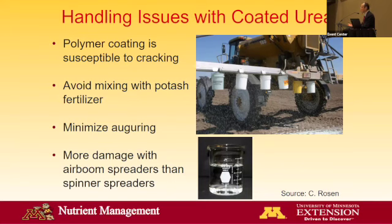If that's the case, then you are basically sending that granule through sandpaper, if you will. You're eating up all that coating, and you're buying urea at that point. The other thing is, Carl Rosen did some work with this, looking at air boom spreaders, which tend to be rougher than spin spreaders in terms of the damage that you can cause. And my suggestion, if you buy ESN and want to see the integrity of that coating, is to grab some of that material at the time of the application.